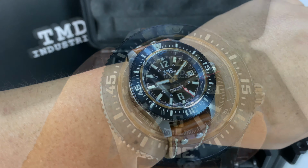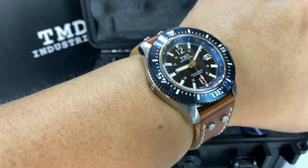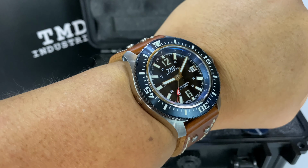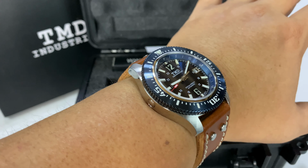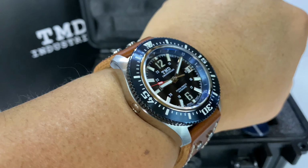Let's throw this sucker on. And this is why I love 44 millimeter, because I personally think this looks great on my wrist. They're not overly large, but they're not undersized. I have a fairly large wrist, a 7-inch wrist or whatever it is, and so I like the watches to be a little bigger, a little chunkier. I like that style anyway, but it helps make my wrist not look so big either. But I just think this is a wonderful size.